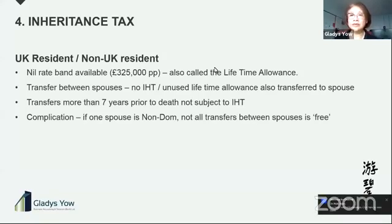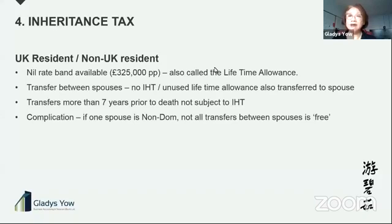The transfers between spouses are free on the death of one spouse. And if that is the case, the unused lifetime allowance is also transferred to the spouse. Therefore, for a couple in the UK, the tax-free allowance is £650,000 when both have died. Transfers to anyone other than your spouse made 7 years prior to the death are not subject to inheritance tax.